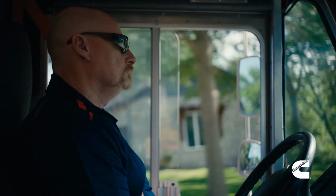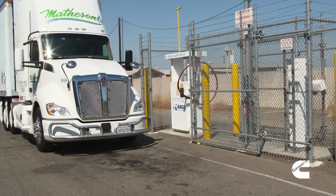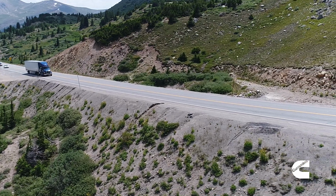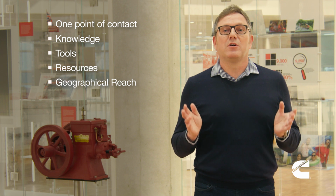We know adoption curves will vary by market, application, region, country, even by state and city. A technology that works for one application may not be the right choice for another. But Cummins makes the technology transition seamless by giving fleets one point of contact. We're an experienced partner that has the knowledge, tools, resources, and geographical reach to help fleets take immediate steps towards making our planet more sustainable.